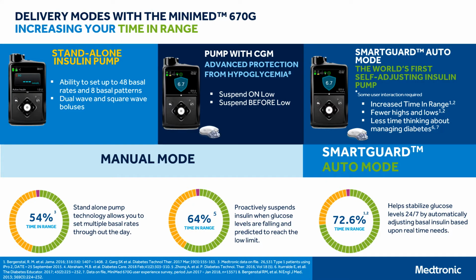At this point, let's have a look at how MiniMed systems have progressed in terms of helping you achieve a greater time in range. With our standalone manual mode pump, where you can set up to 48 basal rates and have access to our dual and square wave boluses for tough to carb count meals like pizza, people were able to achieve a time in range of 54%.